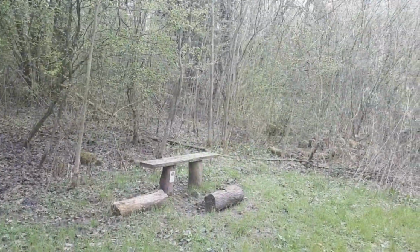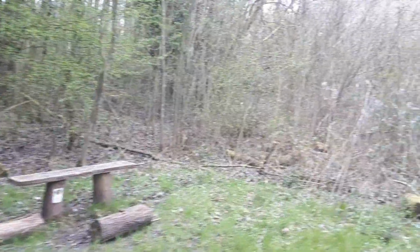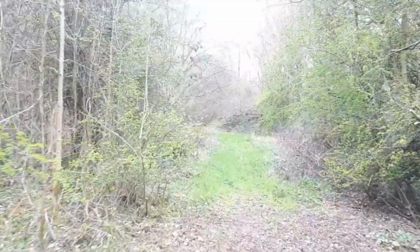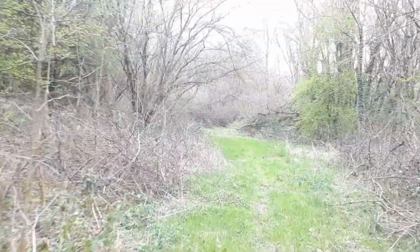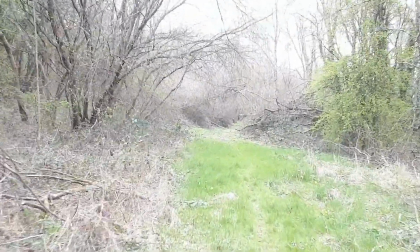Here, nice little clearing here in the grass. A couple of little benches been built and a few logs and stuff. Quite a nice little spot. But as we carry on, what's nice about this part of the path is you can see that it's a grassed sort of area, which is really nice. It's continuing. It actually is a very, very nice path to walk.